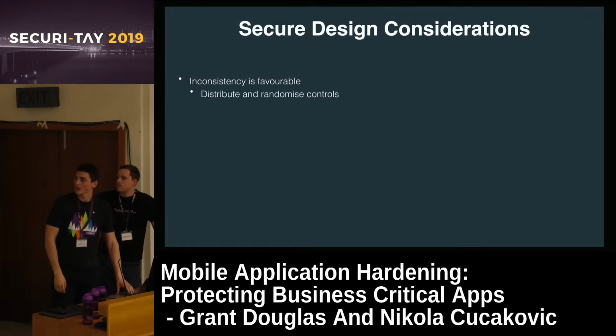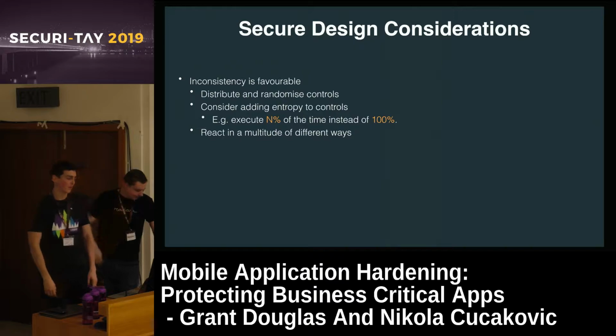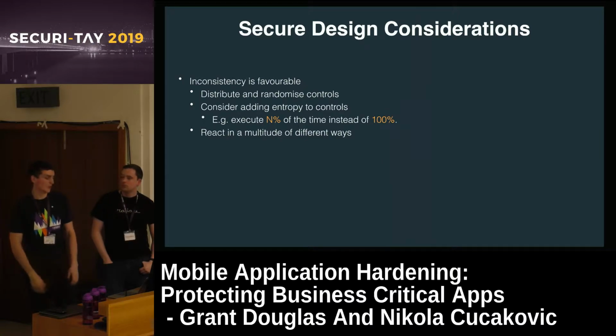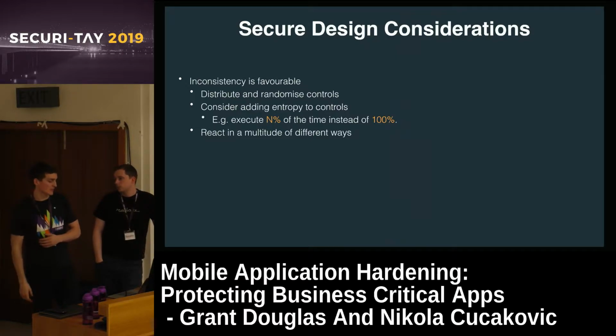So with that, let's talk about some considerations when it comes to securely designing app hardening. I think one thing that's important to note is that inconsistency is favorable. You want to distribute your controls and randomize your controls. So you want to make sure that they're not all on one very sensitive login function. You want to have them spread throughout the application in sensitive and non-sensitive places.